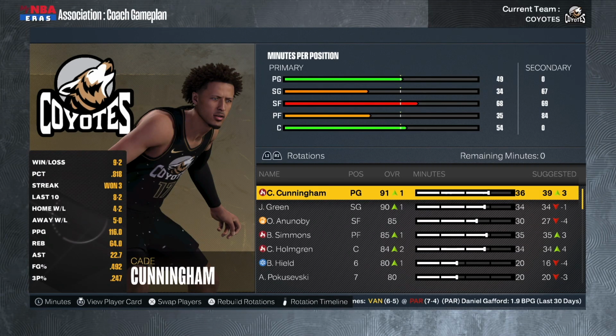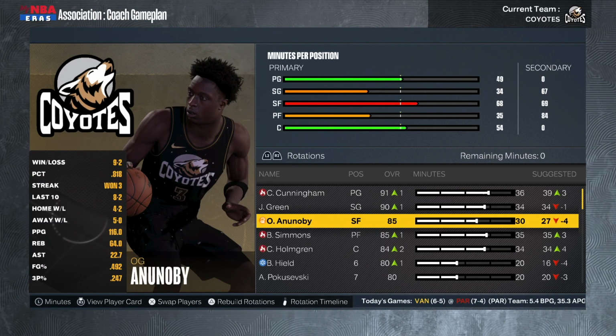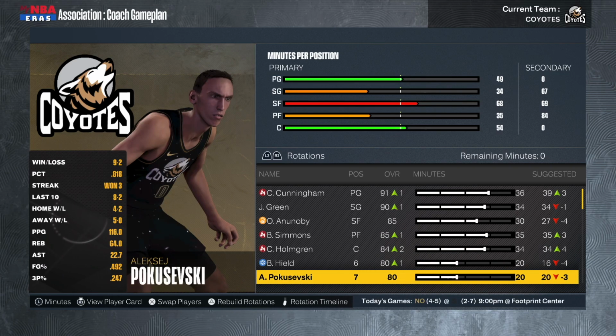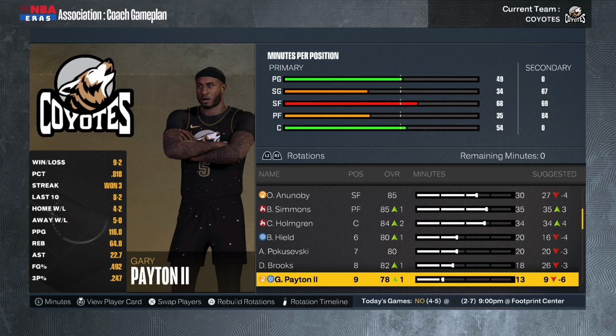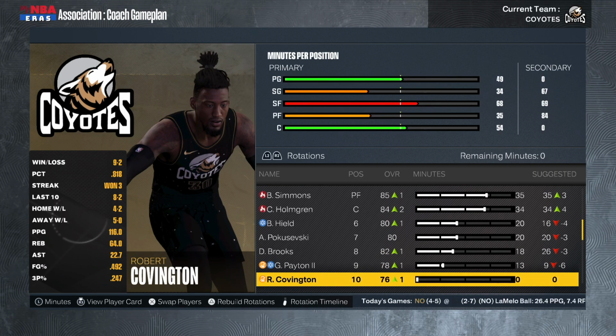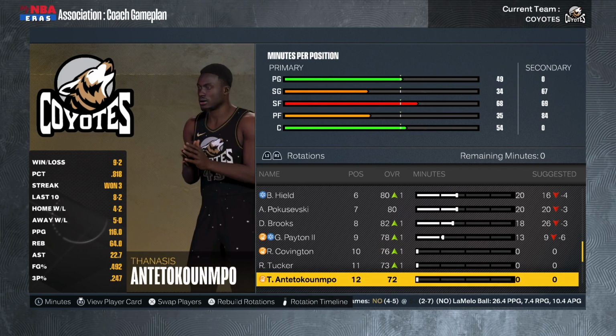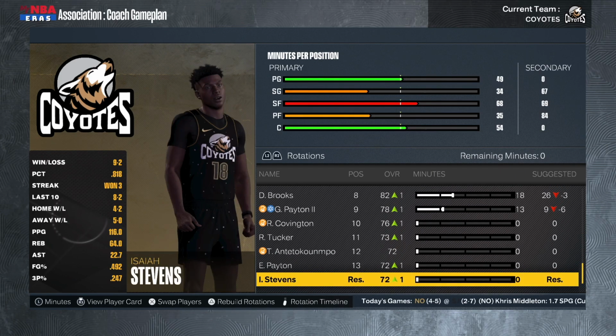So now the team is looking like Cade Cunningham, Jalen Green, OG Anunoby, Ben Simmons, and Chet Holmgren. Off the bench, we got Buddy Hield, Aleksej Pokuševski, Dylan Brooks, and Gary Payton. We're running a 9-man rotation, so Robert Covington won't be getting minutes. Neither will Rajon Tucker, Thanasis Antetokounmpo, Alfred Payton, Isaiah Stevens.